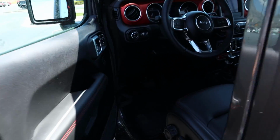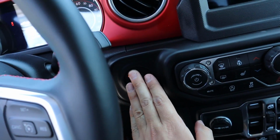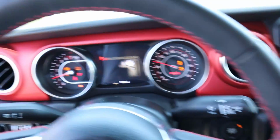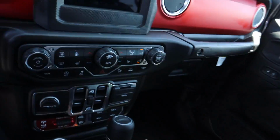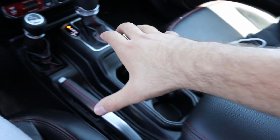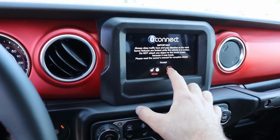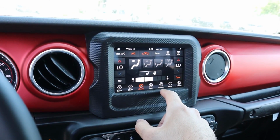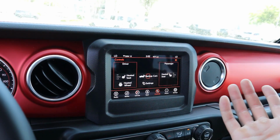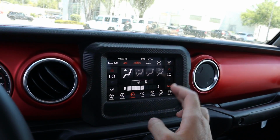So coming into the Rubicon, I'm not going to mention all the stuff that's the same that I already mentioned over in the Mojave, so this is going to be a lot quicker for you guys. The biggest thing you notice is the red accenting all throughout here, the red accenting with the stitching, all that kind of stuff. And then, oops, I did not mean to turn on the heated seat. It's like 100 degrees outside. Stop! Okay, anyways, coming over to the controls tab, you guys notice all this stuff. It's all the same, so you're not really getting a difference on any of this.